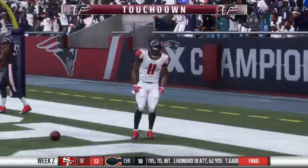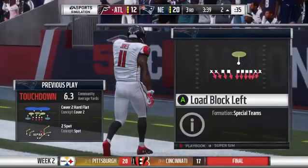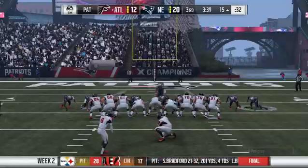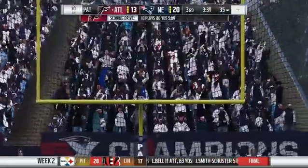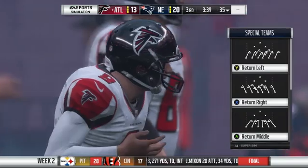It's Jones for the Falcon touchdown. Julio Jones. His first touchdown here of the new campaign. And the Falcons have cut it to within a score. Well, they had their chances in the first half, you remember, but had to settle for 2 field goals. This time they come away with 6.